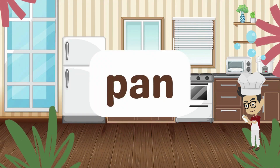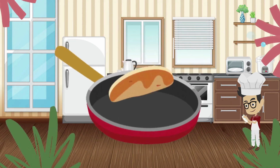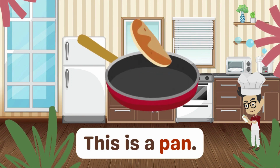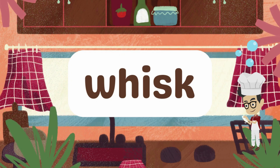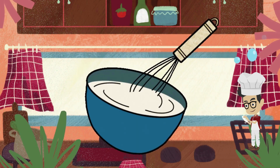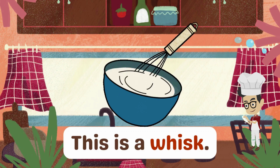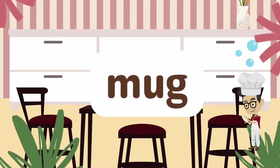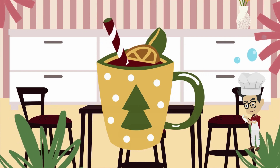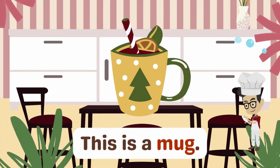Pan. Pan. This is a pan. Whisk. Whisk. This is a whisk. Mug. Mug. This is a mug.